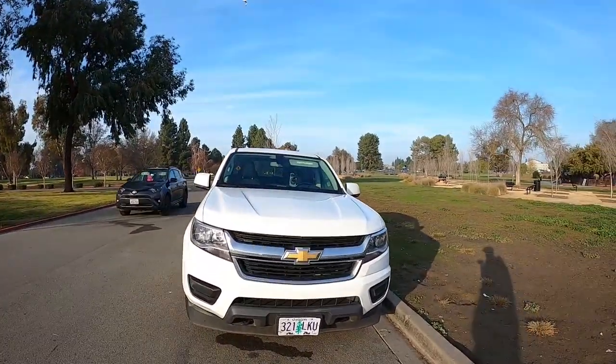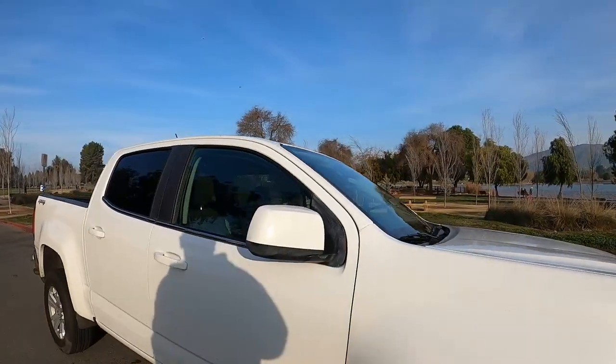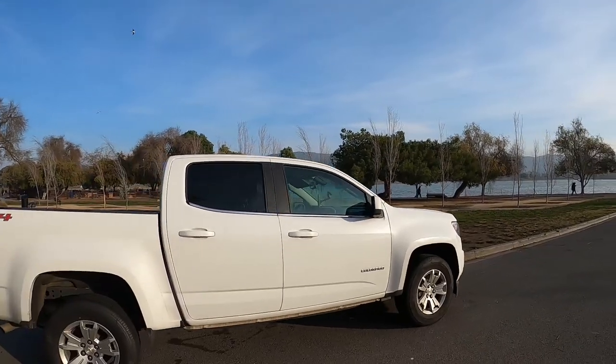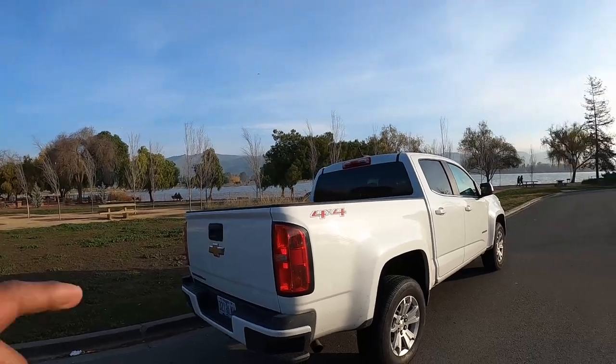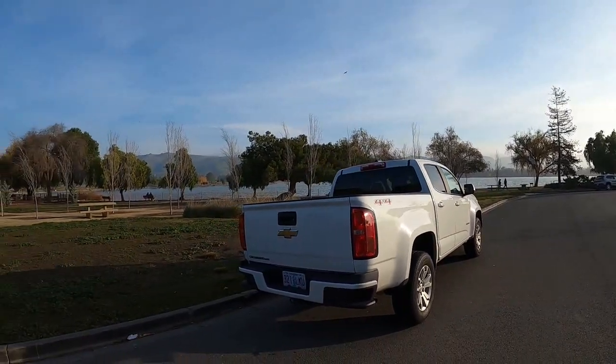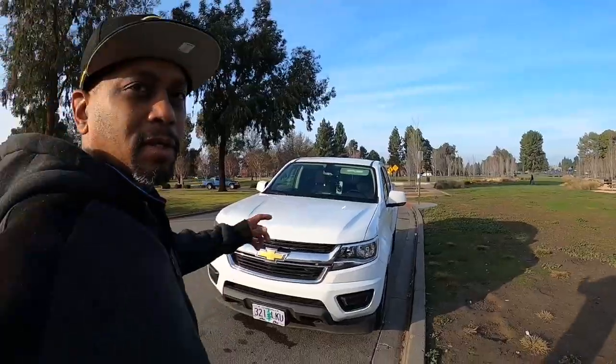So we're gonna be checking this Colorado out and see how it drives to Oceano State Beach. And then we'll check out its off-road capability in the sand too, if they let us on the beach today. That's a big if. They only let about 1,000 vehicles on the beach at any given point. So if we're not there before they reach their count, they won't let us on. So let's hit the road now and get out of here and check out this Colorado.